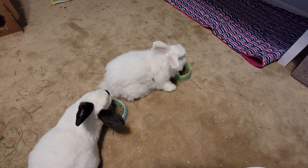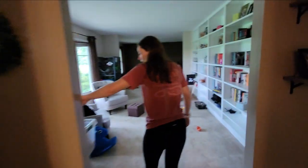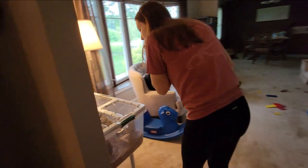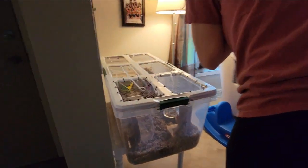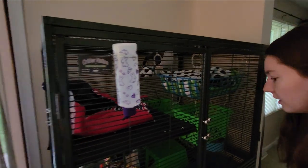So that is all I really do with the pets in the morning. I then come out into our front room and turn on the light for Snickers Mouse and see if I see her or see signs of her. She normally doesn't really come out a lot anymore.